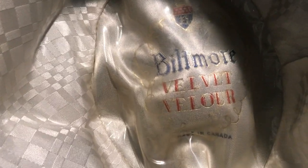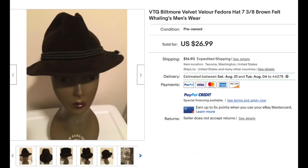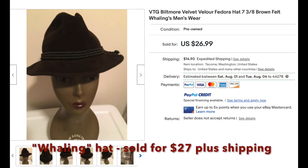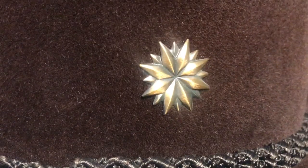Then this one is the only one that I saw that was a man's hat, and it's marked Biltmore. It's got the size 7.5. Biltmore Velvet Velour, made in Canada. And I did find something very similar to this. They called it a fisherman's hat or something, maybe because of this embellishment here. I think that pin may have been added. Gives it a cool look.